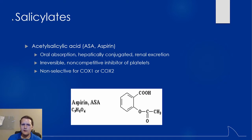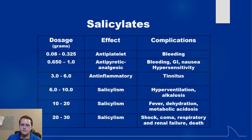Note here, this is an irreversible inhibitor. We've mentioned this before, but this is again why you see baby doses being given for prevention of myocardial disease or MIs and things like that, mainly due to its platelet effects. We'll talk more about this in the cardio section later on, but just keep that in the back of your mind. All the other ones we're going to talk about today are going to be reversible inhibitors of cyclooxygenase.